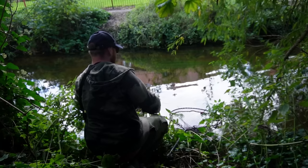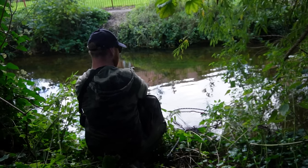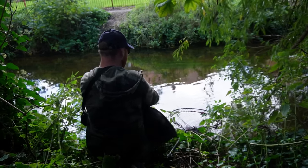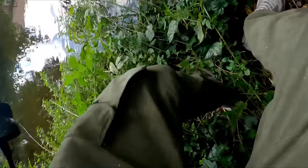Especially this one, he is a decent size actually. Say he is slightly bigger than I thought he was when I first hooked him. Probably about 7 pound.